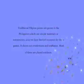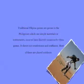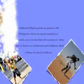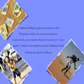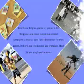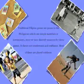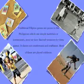Traditional Filipino games are games in the Philippines which use simple materials or instruments. Since we have limited resources for these games, we use our creativeness and our captains. Most of these are played outdoors. Also, some games are held during Filipino festivals and other important Filipino occasions.